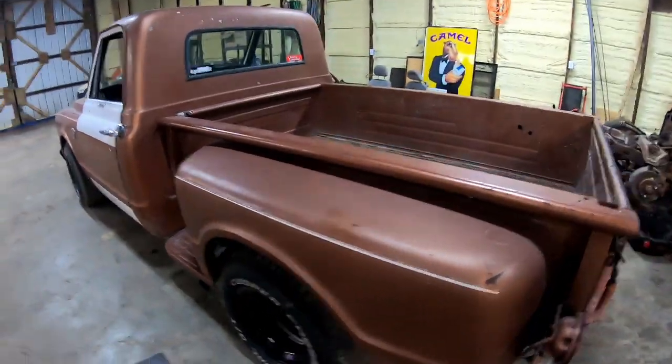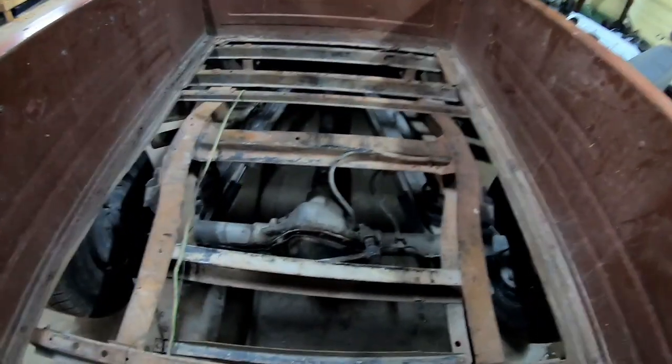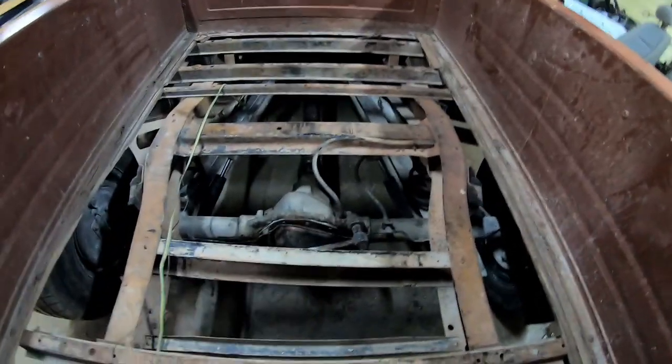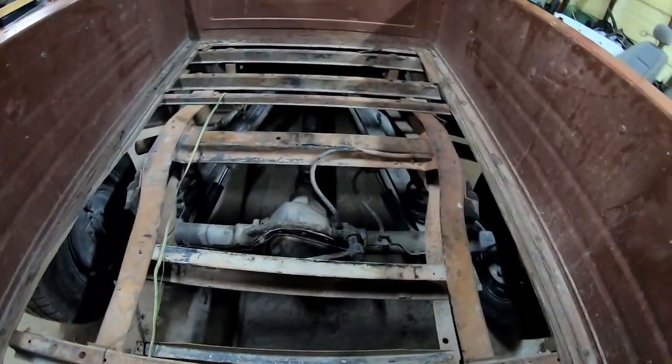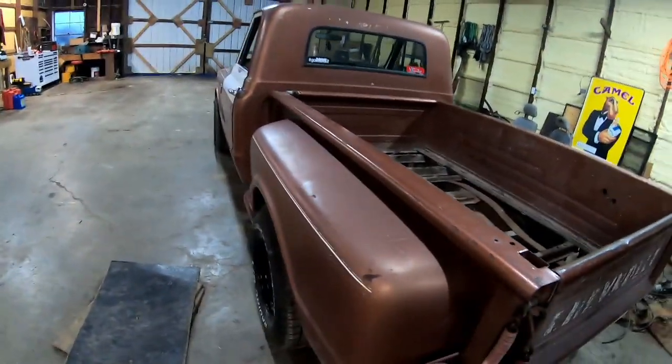All right, guys, so that is it. Really didn't take a whole lot. Covers back on, sealed, full of fluid. Tires back on, everything's picked up. Really only took probably a little over an hour, so not too shabby.